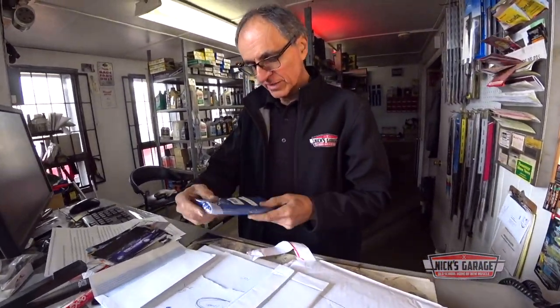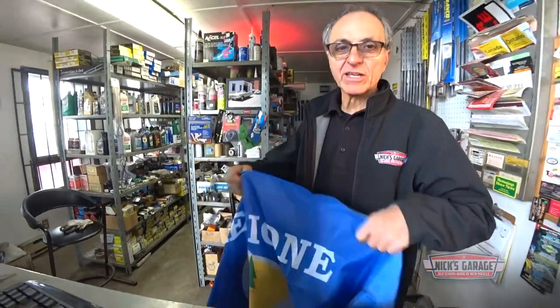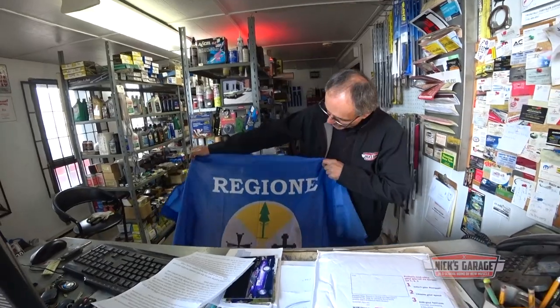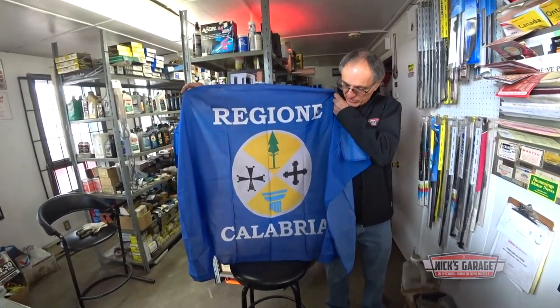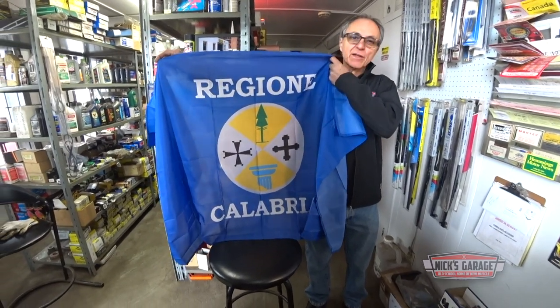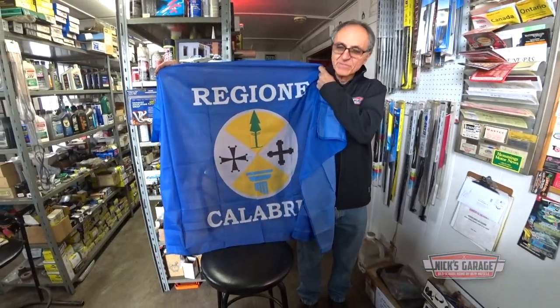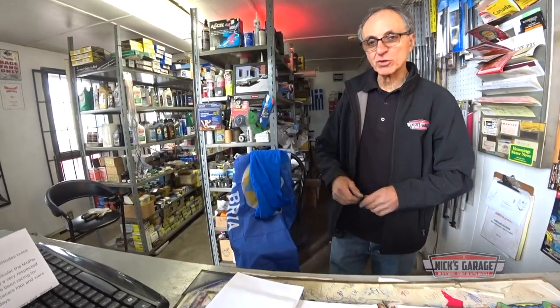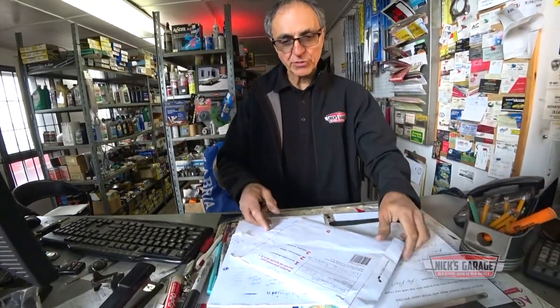And what do we got here? This is a flag of Calabria. So Paul, I guess you're from Italy, from the region of Calabria. You live in Australia, and you love American muscle. And of course, you got that big black Ford there, a little import, and here it is. From Calabria, Italy. I see you also have a cruising Charger and of course a few race cars. So good for you guys down under. Thank you, Paul.